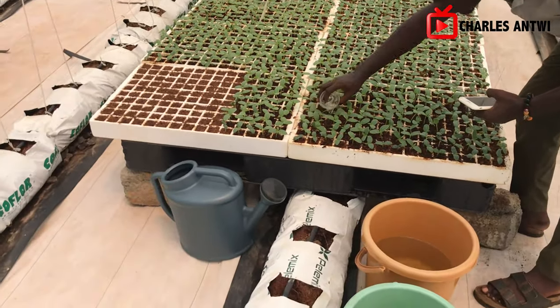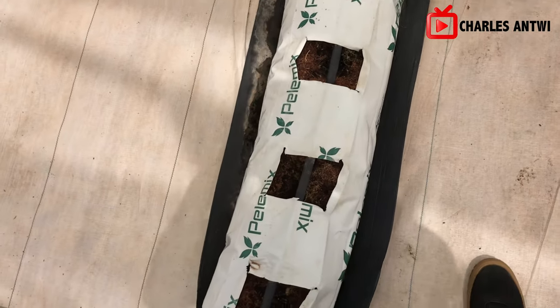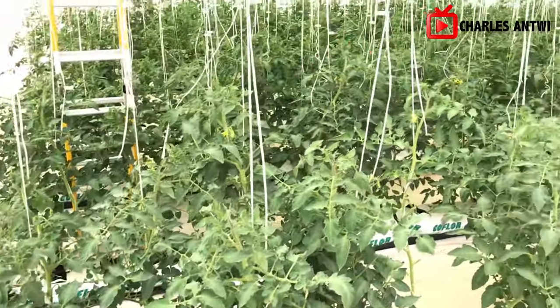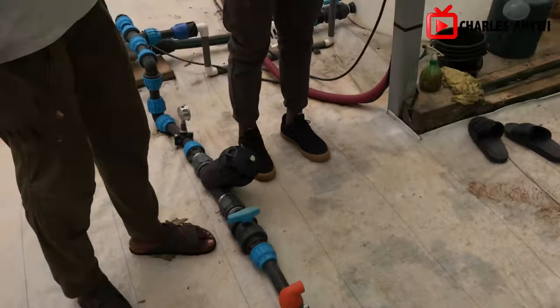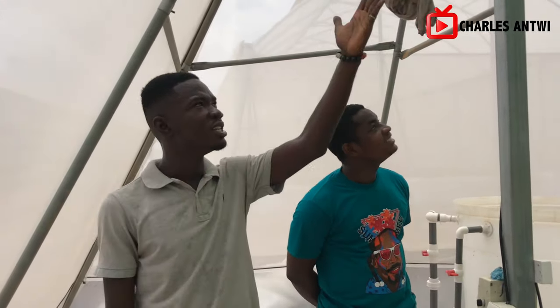So that means you apply fertilizer and other things? Fertilizer, exactly. What we do here is fertigation. Fertigation is fertilizer and water, so it's irrigation with fertilizer. Yes, so we do fertigation. And that's our shade nets.